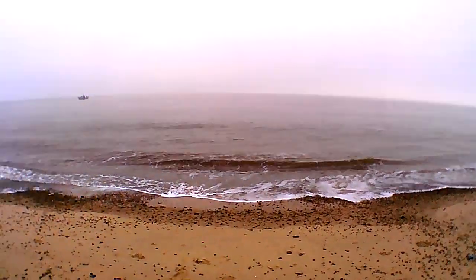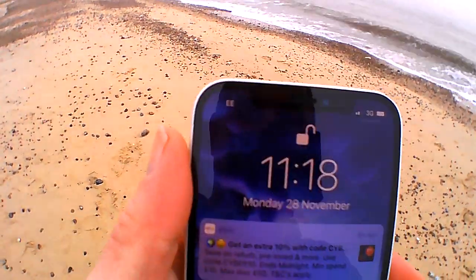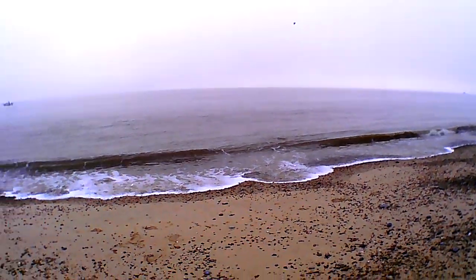I believe high tide is about 12:30. It is now just coming up to 11:30. So we've got an hour to the high tide. Then after the high tide, that's when I'm thinking we're going to start fishing.